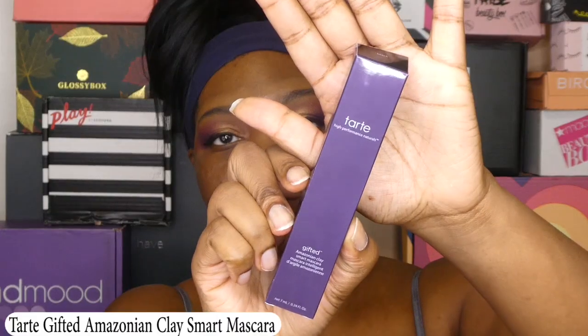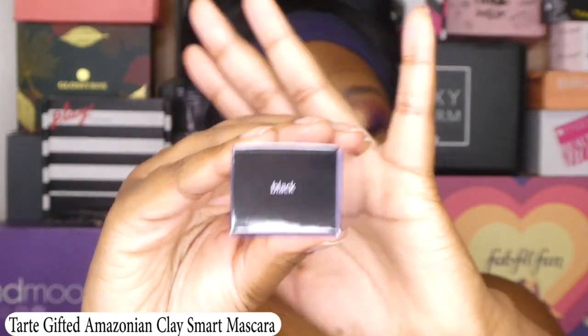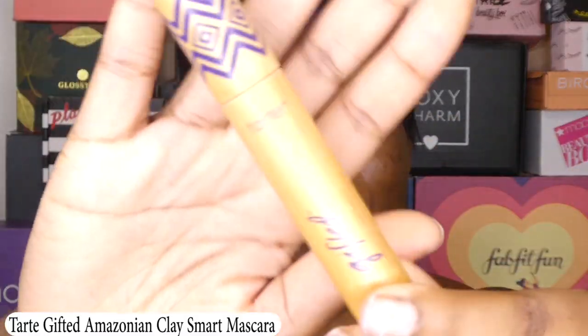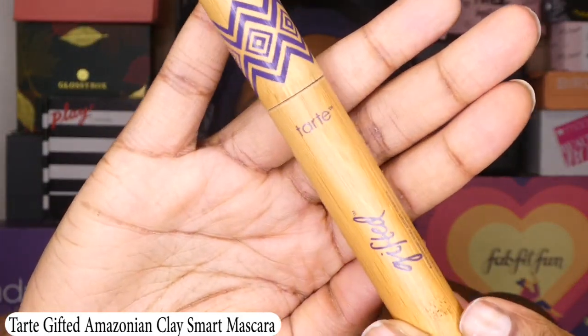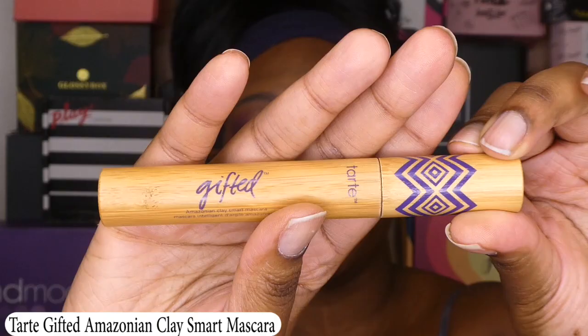So next thing we have included is a product from Tarte. And this is a full size. It's Gifted, which is Amazonian Clay Smart Mascara. It's a smart mascara. That's gotta be amazing. It's in the color black. Hey, and look at it. It's bamboo. How cute is that? What does it say on it? Oh, it says gifted. That is so cool. I feel like I could play the drums with this.